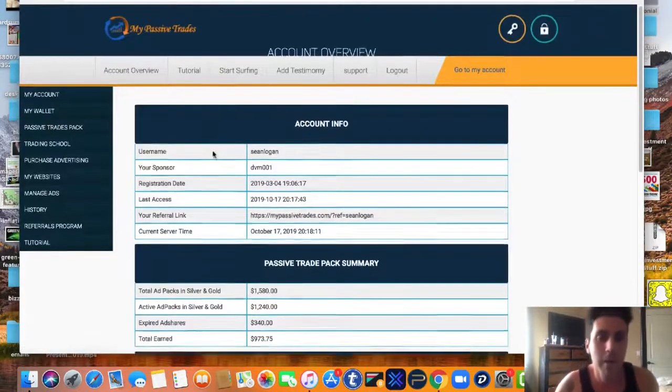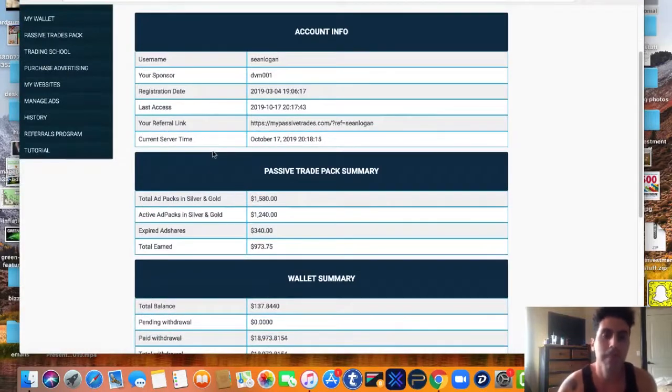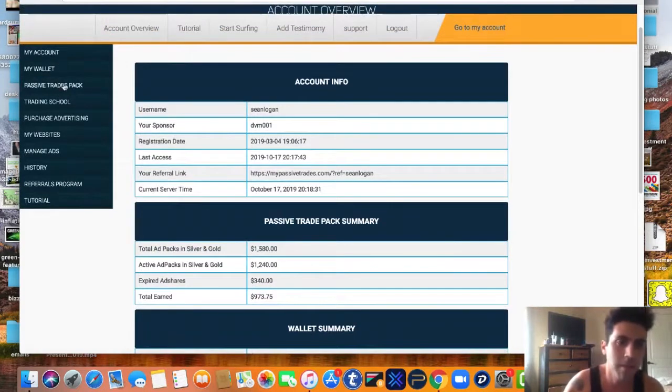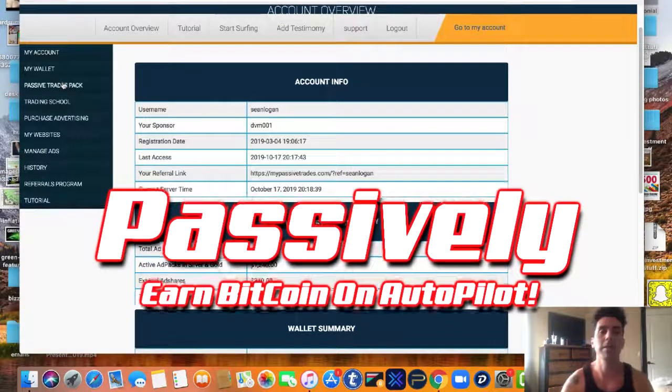All right, here we are. This is the navigation in the back office here. If you come over here to the left, we have all our navigation on the left side. You see down here I have all these ad packs that I bought. Right here it says total ad packs, $1,580 worth. What you do is you're going to be buying these packs. The packs give you advertising credits. They also allow you to start earning money passively on autopilot.